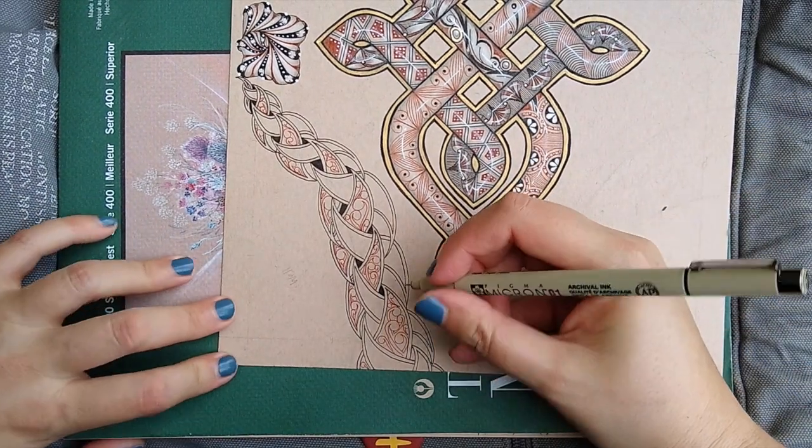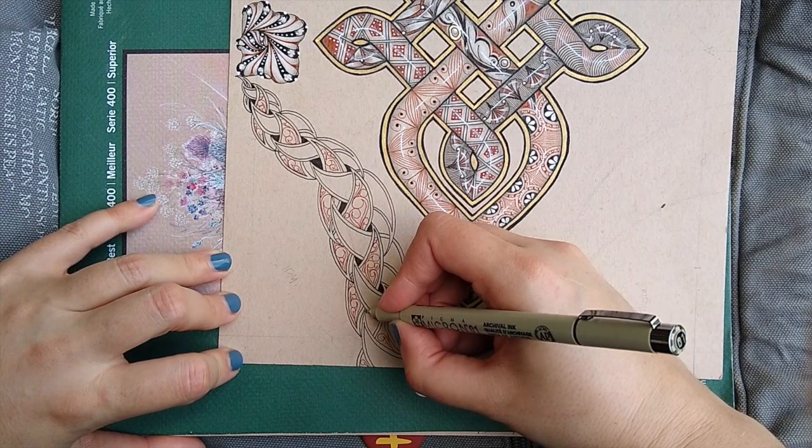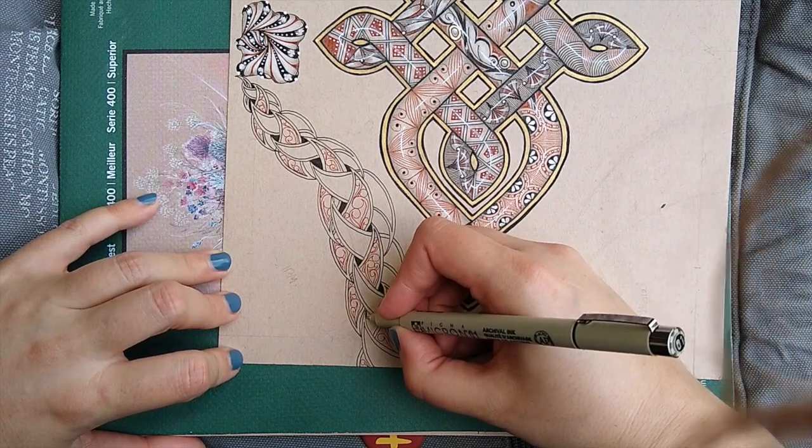I do quite like what these internal interstices look like when they're inked in.